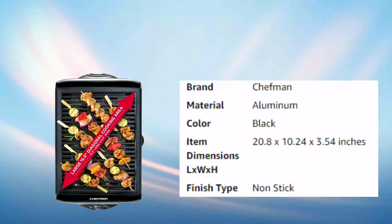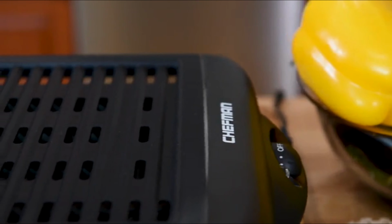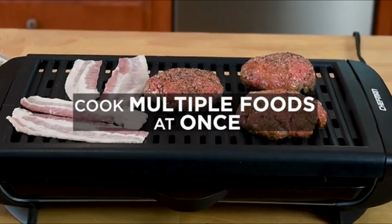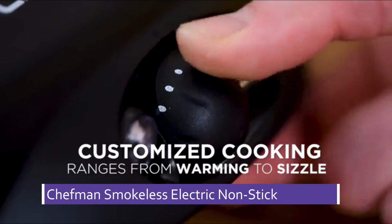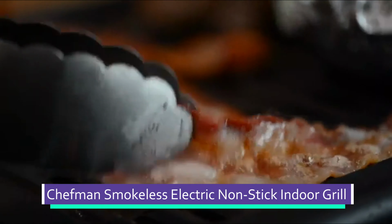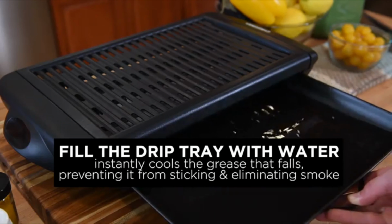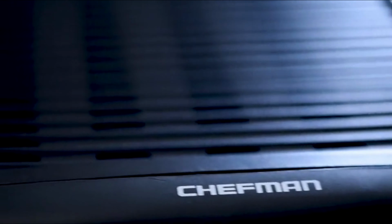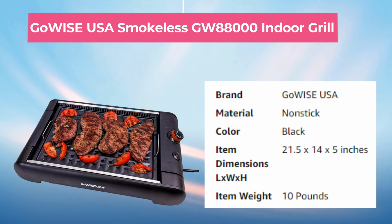Number 8. Chefman Smokeless Electric Nonstick Indoor Grill. Number 9. Go WISE USA Smokeless GW88000 Indoor Grill.